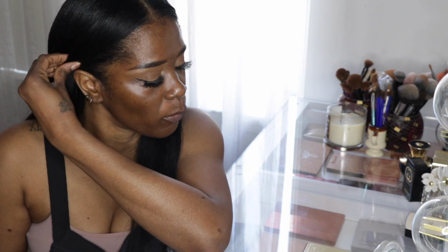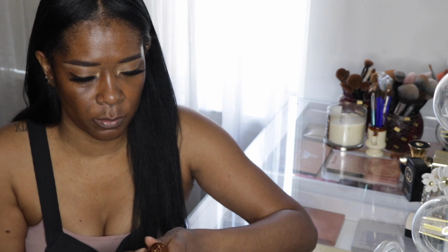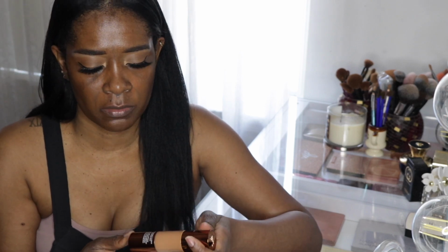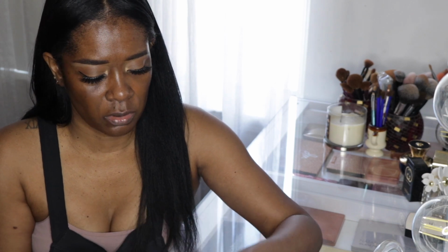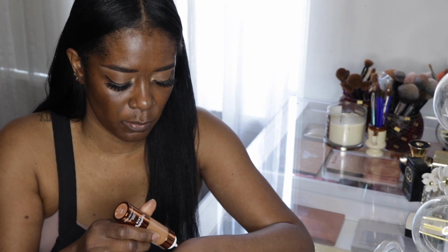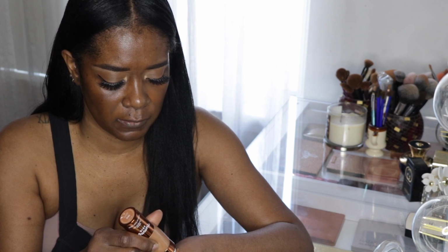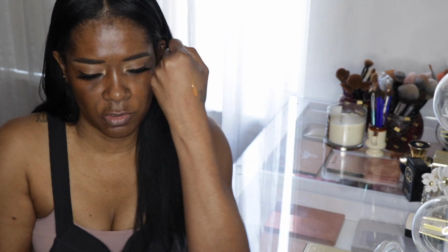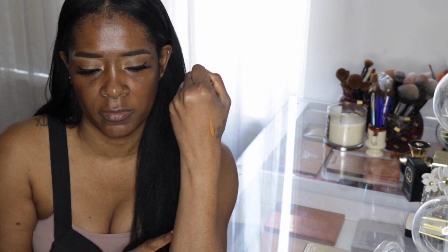All right, so let me just demo this quickly so you guys can see it, and then we're going to go in and talk about the foundation purchases. So let me just show you what 18G looks like. This is 18G. Much better, right? It is golden. So this description is spot on.